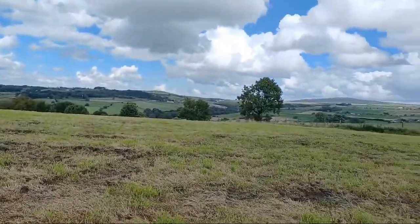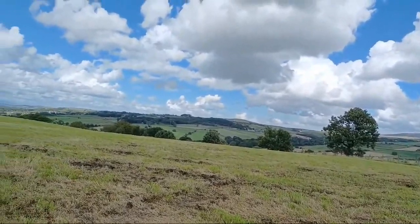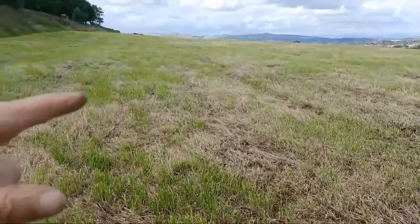I'm out and about searching for that history down by that tree. And I've been doing the right-hand side here, up and down, up and down, up and down. I'm just doing this field. I think I've only been here since 2 o'clock. I don't know what time it is, probably a couple of hours.